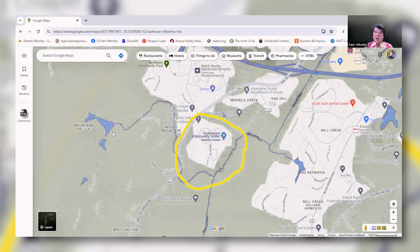They have a lot going on, and it's going to be a diverse community, because I know they're also working with Habitat for Humanity, and they're doing a lot of great things with our community. So, number one on our list for affordable new construction in Charlottesville is looking like Southwood Community in southern Charlottesville.